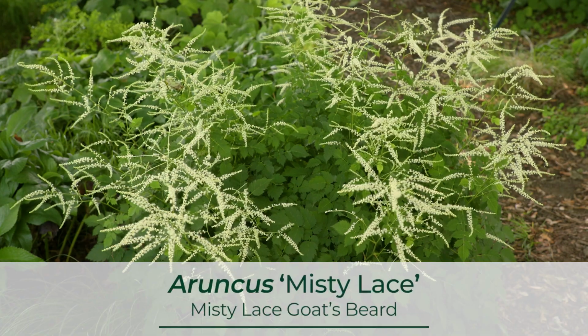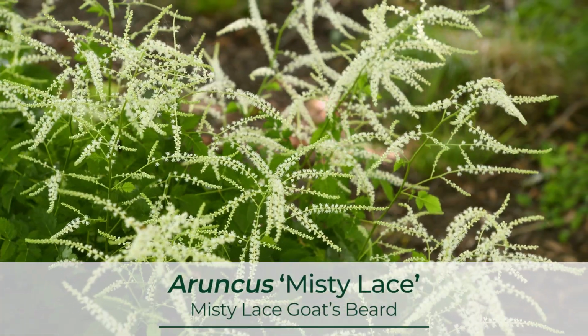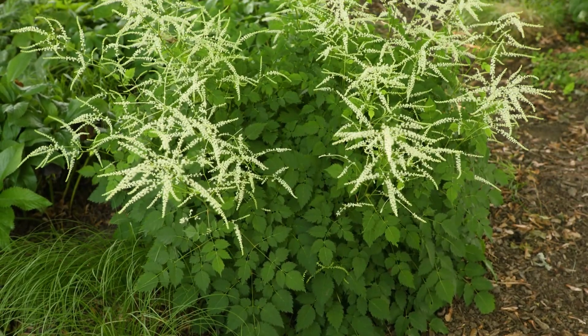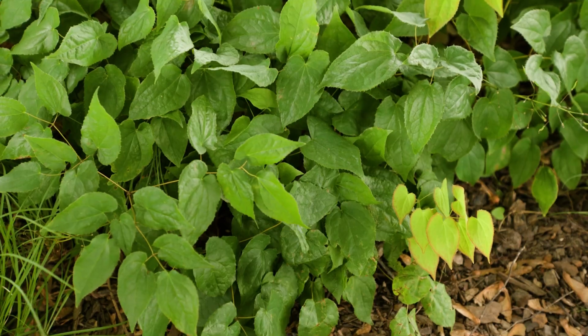Blooming May through June, the panicles of tiny cream flowers of Aruncus Misty Lace provide delicate texture and color to the planting. While at 18 to 24 inches high and wide, it also provides a strong anchor point.